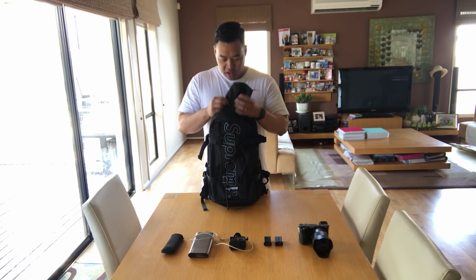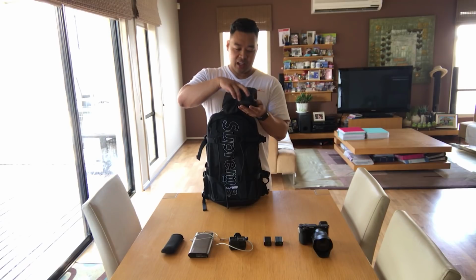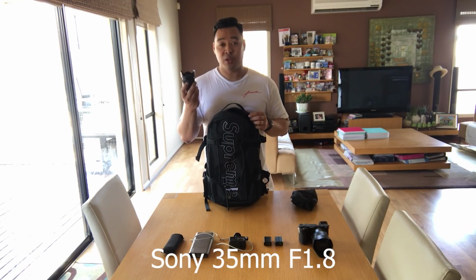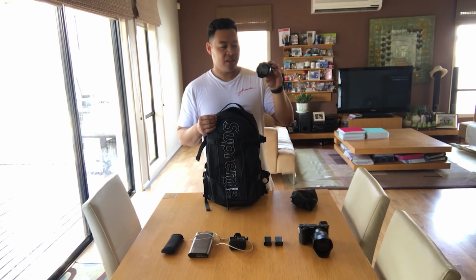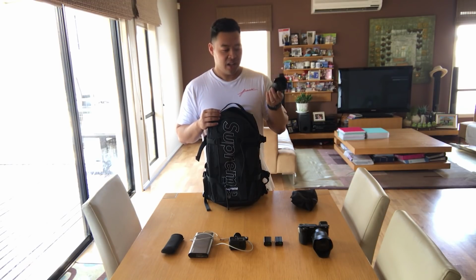And other than that, I got this little bag here to keep other things like my other lens. This is my 35mm f1.8. So if I really want to take really good portrait shots, I use this lens because it has really nice bokeh, I don't know how you say it. This is to add, once again, a different kind of view, a different kind of story using this lens.